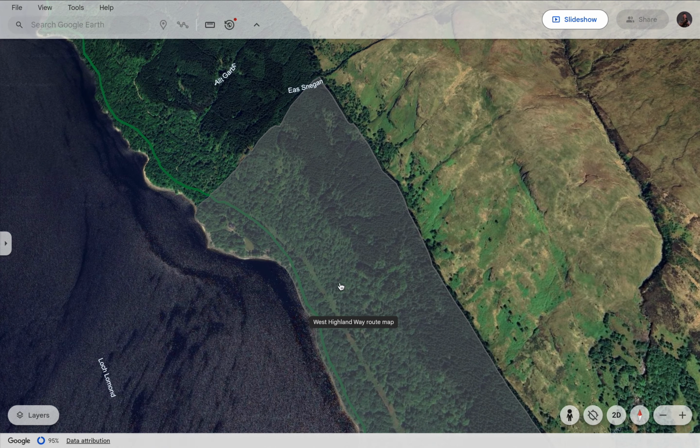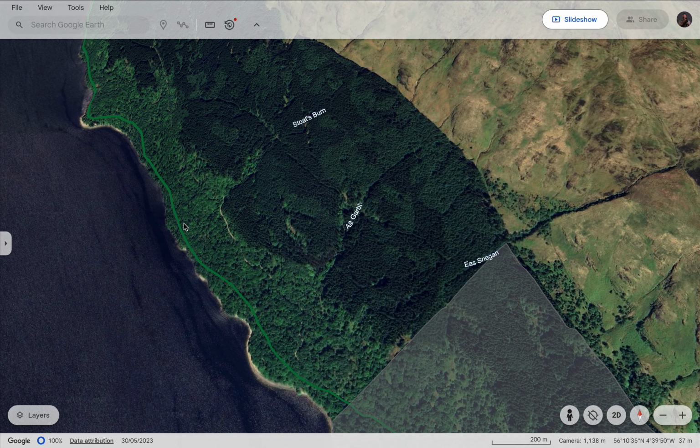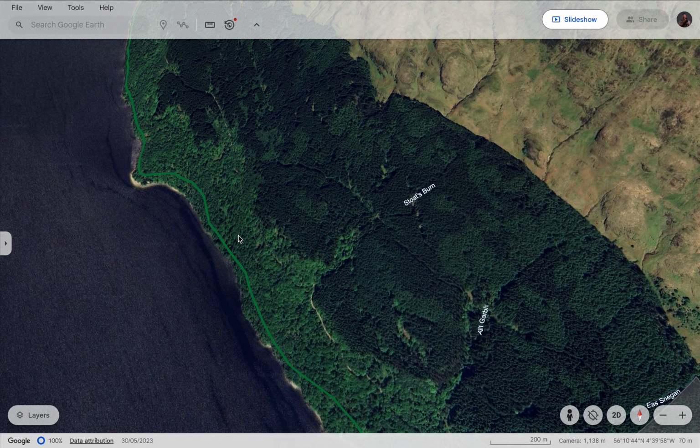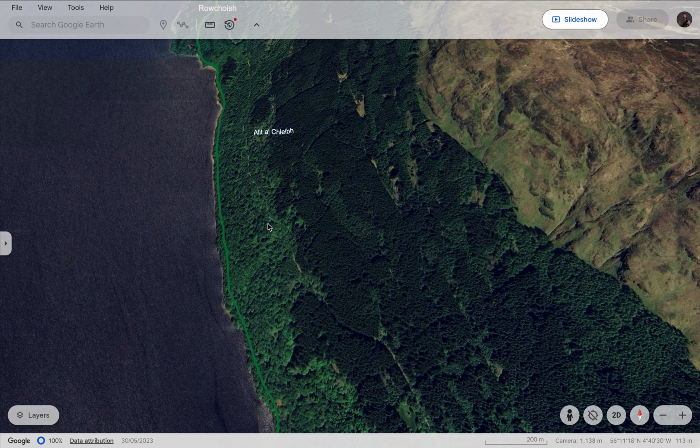It just never seemed to end. And a lot of it, you're in the dense trees. You can't see the loch. It's quite annoying. And it was hot and muggy, actually, believe it.